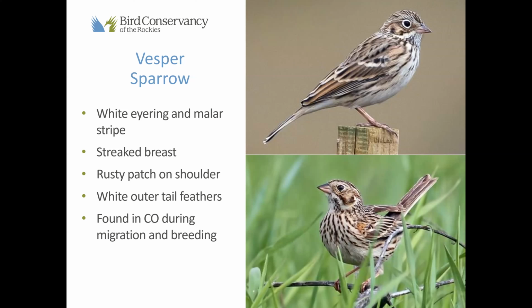You notice in the top picture, you can't even see it there, but that is a field mark if you can see it. And then as they're flying away, they have white outer tail feathers, which not a lot of sparrows have. So that can be another quick field mark that you can see if they're in flight. And we can find these little birds during migration and breeding. So pretty much during the spring, summer, and fall in Colorado. And one of our coworkers, Colin, who did our banding webinar a few weeks ago, his little pup is named Vesper, after this lovely little bird.